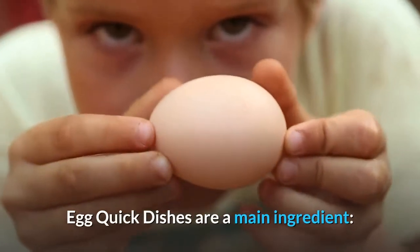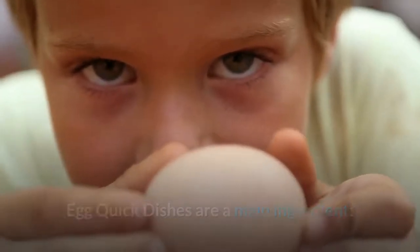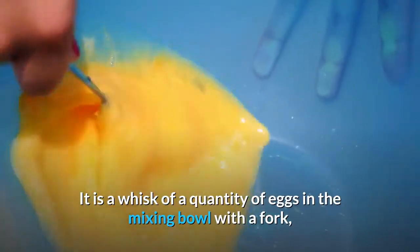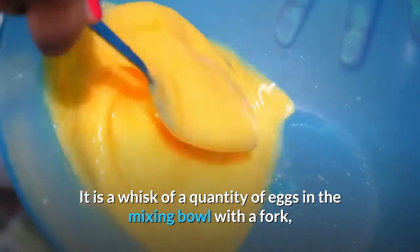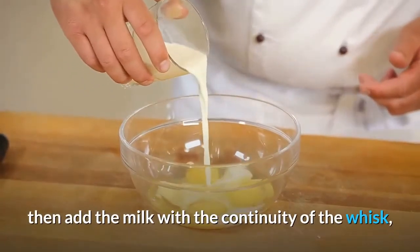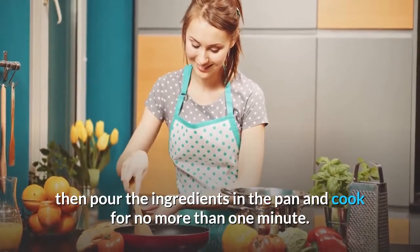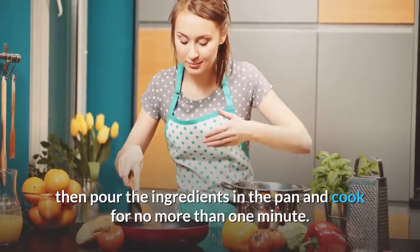Egg quick dishes. Eggs are a main ingredient. Scrambled eggs. Whisk a quantity of eggs in the mixing bowl with a fork, then add the milk while continuing to whisk. Then pour the ingredients in the pan and cook for no more than 1 minute.